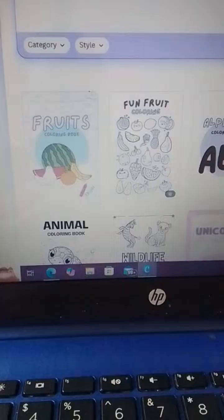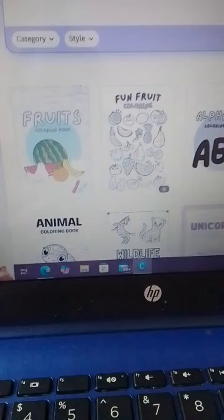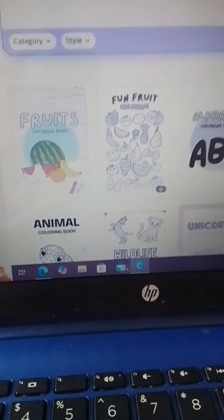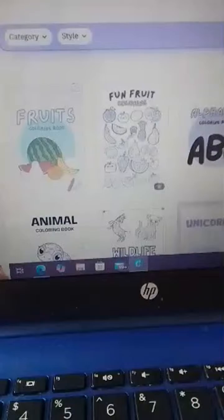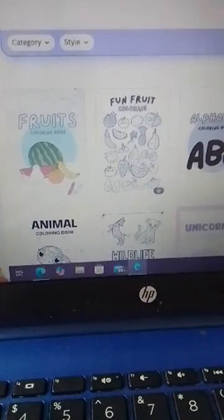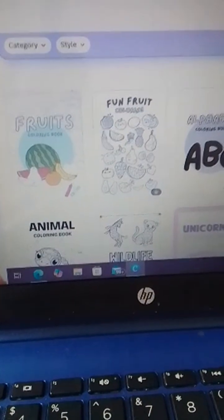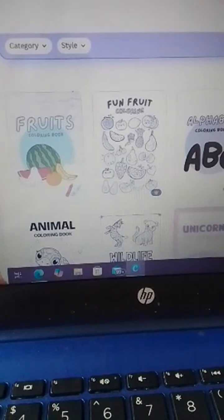I hope you learn. Like I've said, it's a 10-day series. So today we are dealing with creating kids books. I hope some of you will learn from this. Make sure you go and upload Canva. I said it's very easy, it's beginner friendly. Then come and search for kids books if you're interested in creating kids products.